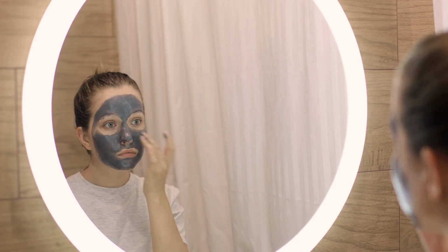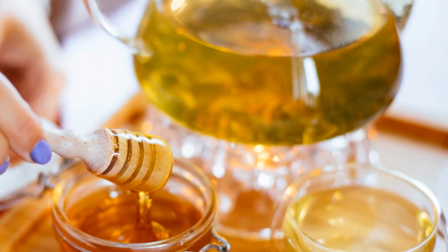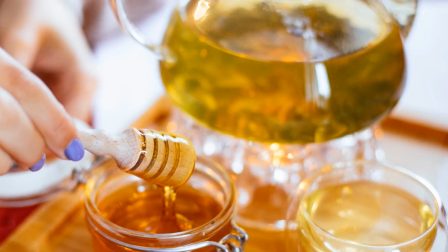It's a powerhouse of natural ingredients that work wonders for your skin. Let's talk about the green tea and honey mask. This dynamic duo combines the best of nature to give your skin a radiant glow.